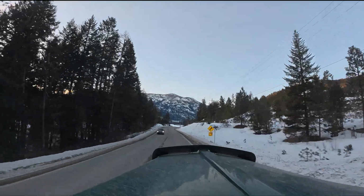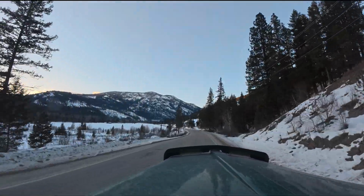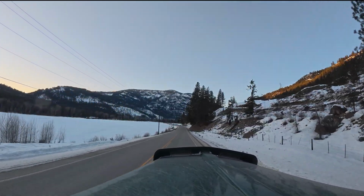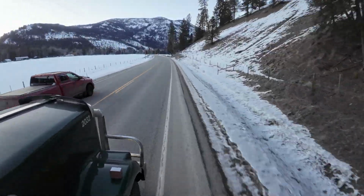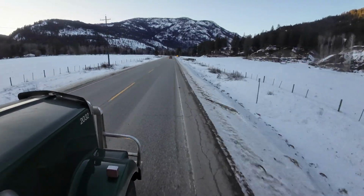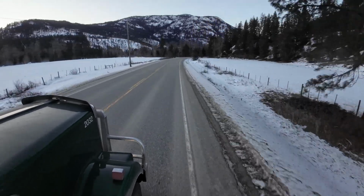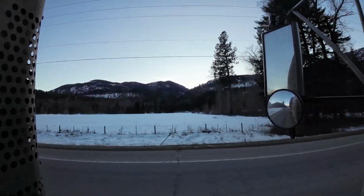Quite rough road here. A lot of these roads don't even think about doing the speed limit because it's so rough. Kind of expecting that pickup to pass us. I haven't seen as many crashes on this highway this year. Maybe people have actually learned that they can't drive so fast on this highway.